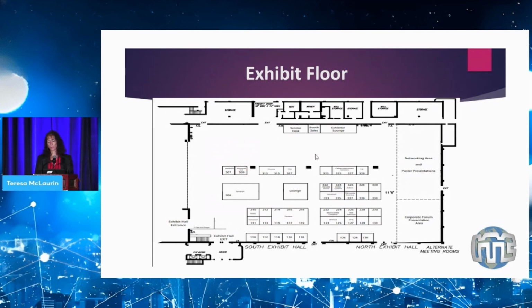Okay, the exhibit floor. Over here we have a networking area, and it's actually nice. It's full of tables, which is very nice. And over here is where the corporate forum will happen. And in here is where all the posters will be, and also the lunch will be available. And of course, in the very front are all of our wonderful exhibitors, so make sure you go visit them.